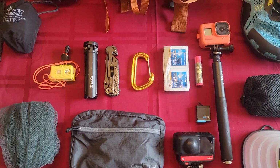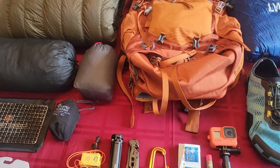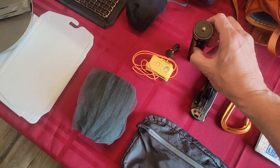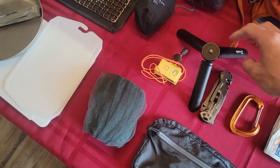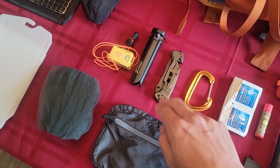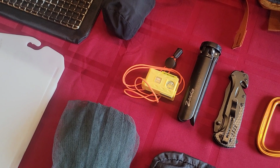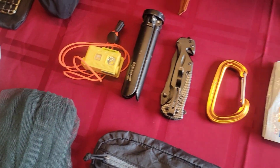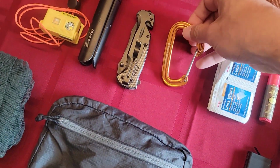All right, so stuff in this area is going to be easily accessible on my person, basically in my hip belts on my backpack here. But I've got my little tripod. These legs, I'm one-handed here, but these legs will fold out there. I usually keep that in my left hip belt pocket with a knife if we need for the steaks and whatever. I've got my Nitecore super light headlamp.